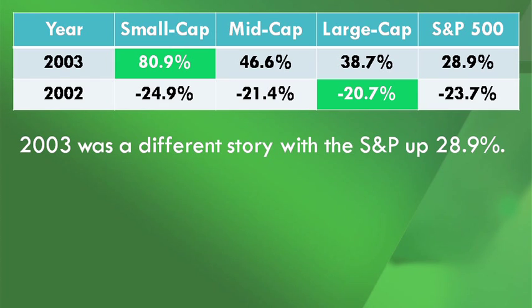2003 was pretty much the polar opposite. In 2003, we saw the market perform greatly. It did 28.9%, but you can see the small caps were the biggest outperforming group, putting in a whopping 80.9%.